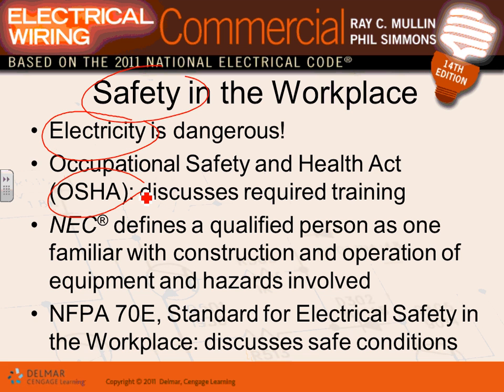Number two, you may work on things energized for two reasons. Number one, because you cannot troubleshoot the system unless it's energized. And number two, because of safety. You're working in a hospital, you can't shut down the whole floor, with people sitting there in the operating room, and say, okay, I'm going to change a bulb, so I'm going to shut down the whole circuit. You can't do that. For safety and for working on equipment, you can work on it energized.